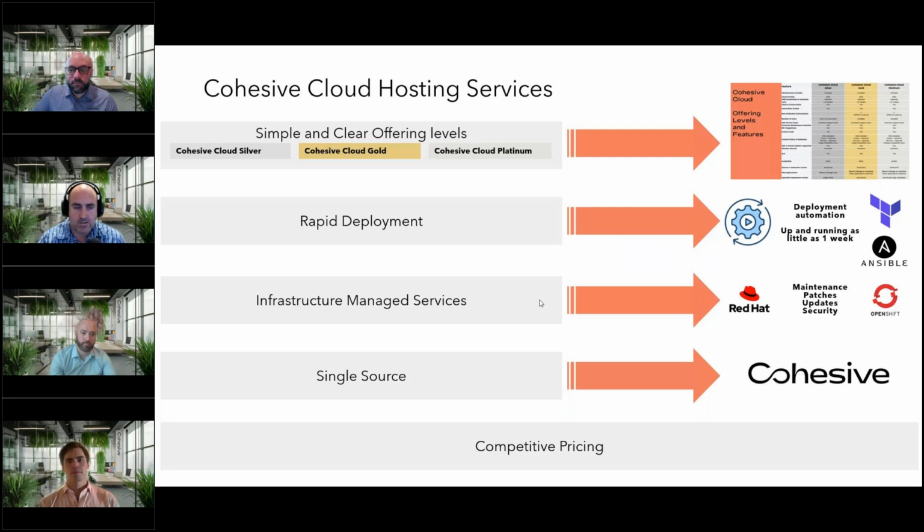And then lastly is competitive pricing. We've gone through the process of building out a very competitive model. We've looked at other offerings such as the platform as a service in AWS and Azure, and we've built a model which allows us to pass some of the savings off to you as an organization because of the efficiencies that we've put in place, such as automation. Next slide.